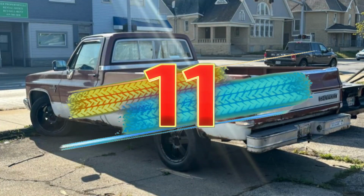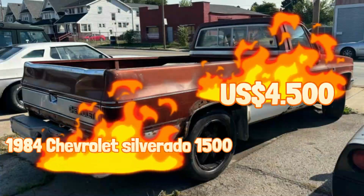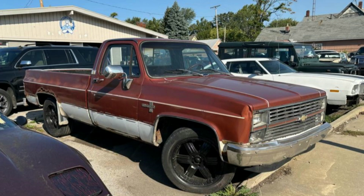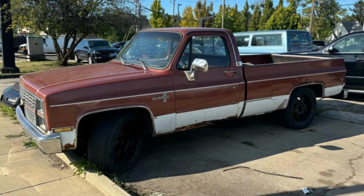Number 11. This 1984 Chevrolet Silverado 1500, priced at $4,500, is a true gem for truck enthusiasts. Powered by a newly built V8 383 engine, delivering around 480 horsepower, this truck has less than 100 miles on the build, making it practically brand new under the hood. Initially intended as a farm truck, this project is now up for sale due to time constraints.